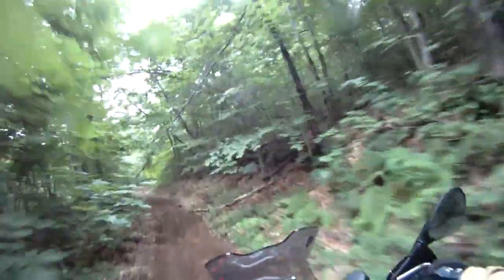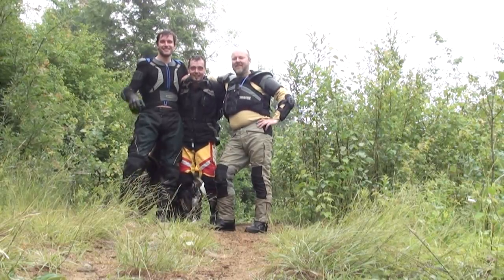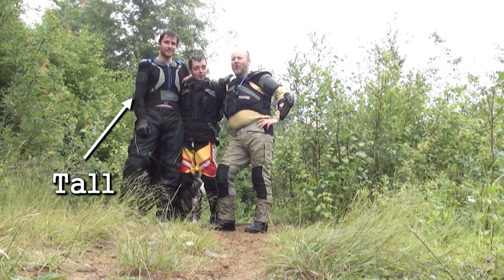Lots of low branches banging into the camera. Then it was time for a group photo. This is the awesome group. Where is Joe? That's right.